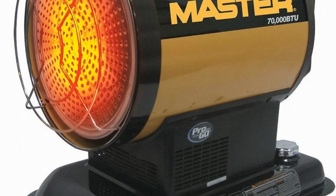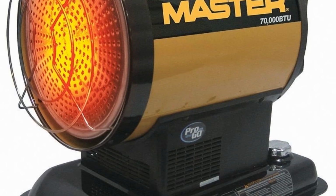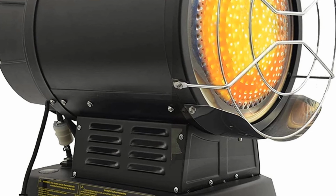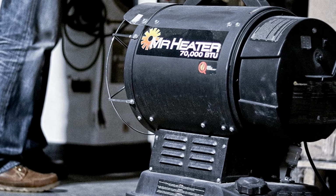Two kinds of heat are definitely better than one, and the alliance of convection and radiant heat is a powerful force against winter cold. But because it requires ventilation to operate safely, it wasn't the best choice for our New England garage. Number 5. Dynaglow 23,800 BTU Portable Indoor Kerosene Convection Heater.